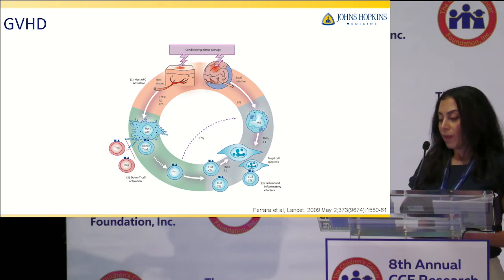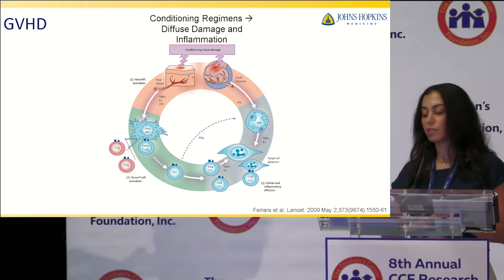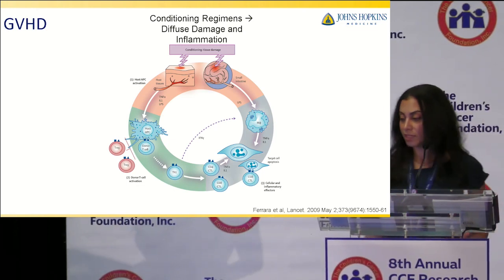And a little bit of the pathophysiology of graft-versus-host disease: the conditioning regimen causes diffuse damage and inflammation, because we said it's chemo or radiation, that's what it does.